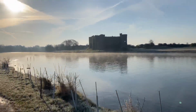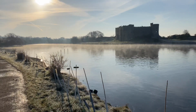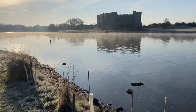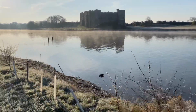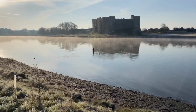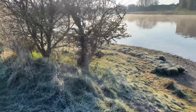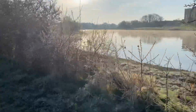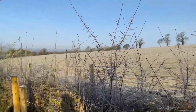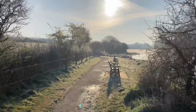As you can see now, the lake is filling up nicely. So nobody can see my footprints where I nearly had my little accident. Down there as I went, I think. A bit further up. Up by here, wasn't it?